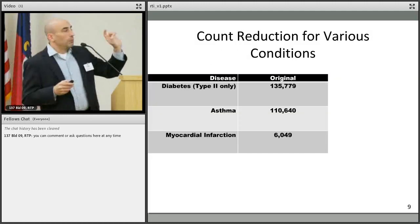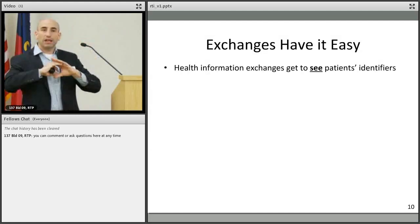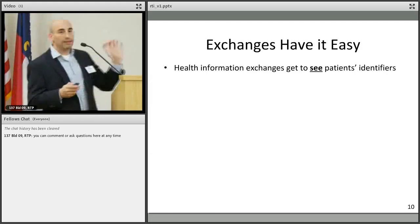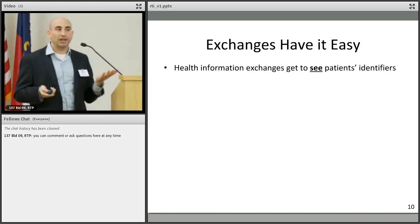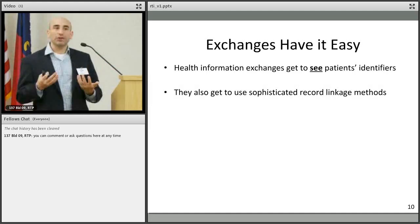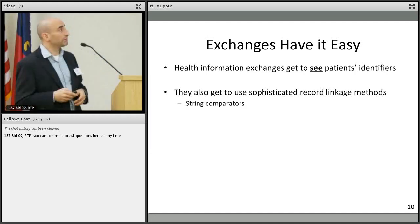So when you are tracking these people, if you do it in a health information exchange, like what they have in certain places, these places get to see patient identifiers. So we get to talk about the record linkage problem. And as a result, you can develop extremely sophisticated record linkage methods. And this has been done since the 1930s.